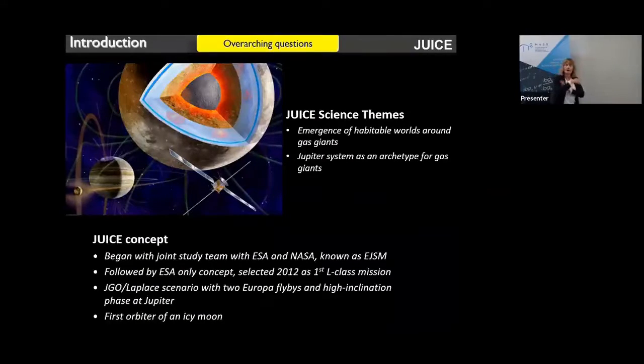Okay, so this gives you an overview of the JUICE. It began in 2008, actually. There was a joint study team between both ESA and NASA. NASA then pulled out because they said they couldn't afford to do it, and so ESA asked us to do a European-only study. We were then chosen as the first large class spacecraft to fly. And this is also the first orbiter of ICE.